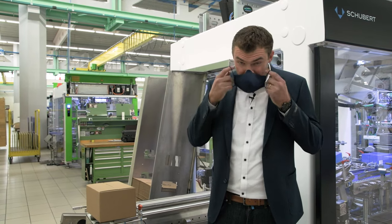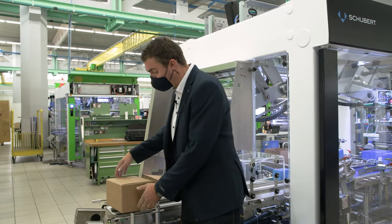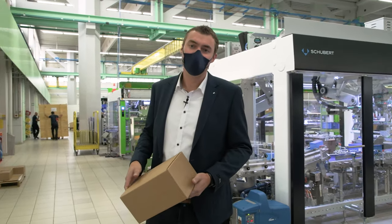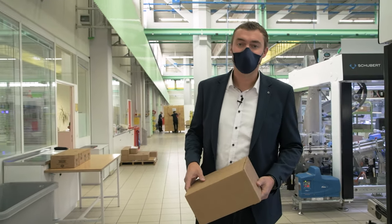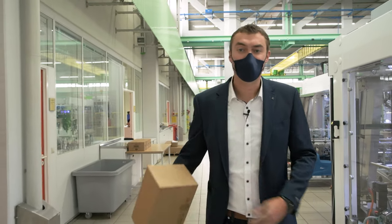As soon as the customer accepted the machine and is satisfied with the performance, we'll start the disassembling of the machine. The disassembling is a very short process and we bring the machine onto a pallet. After that, the machine goes into our shipping department. And that shipping department I will show you right away.